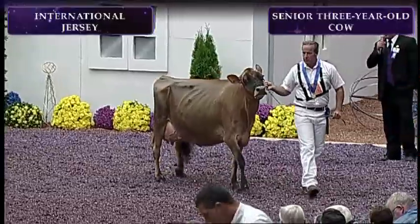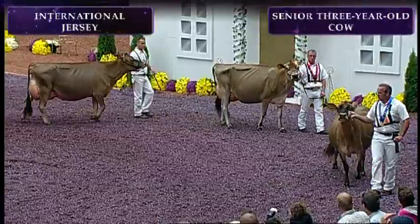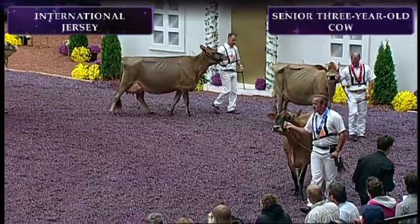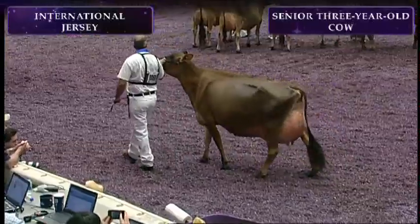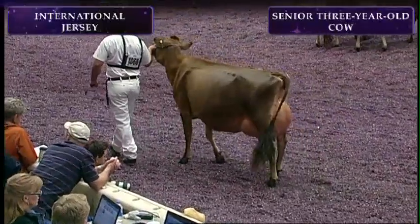The first cow, what a mammary system. Just incredible mammary system. Welded on the front udder, high and wide of the rear, great quality in that udder, great teat placement, great ligament. She's not the biggest cow in the class, but she's big enough for me. She's got that beautiful, beautiful blending of parts all the way through.